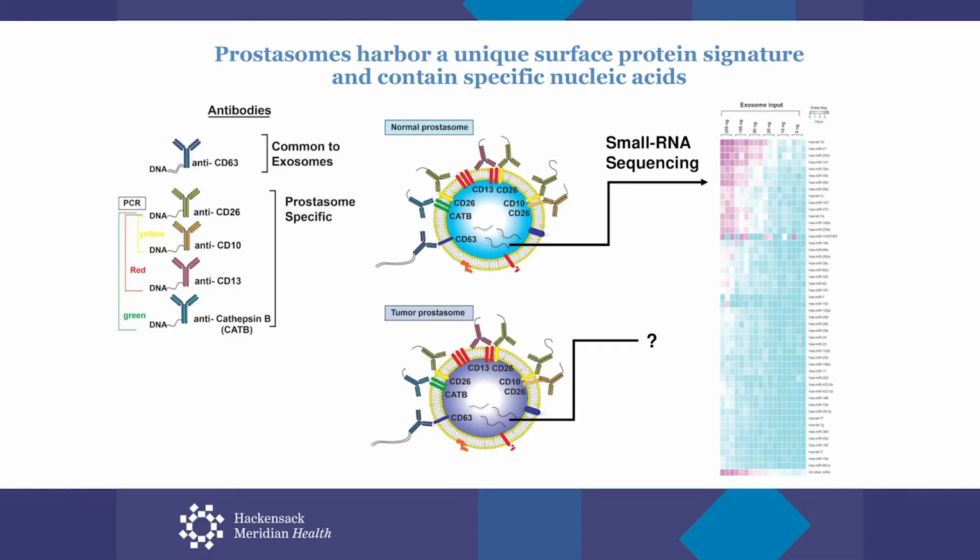And once we purify those prostasomes, we can extract the information that they contain, because this information comes from the cell where they were secreted from. So we can potentially look at a cell's content without having to access it. On the right, you see what we call a heat map. This heat map contains a list of genes. Each little square is a gene. The color of the heat map determines the intensity of expression.